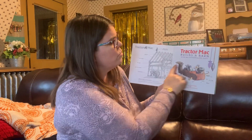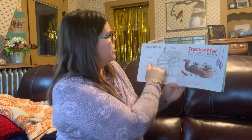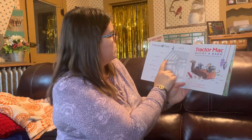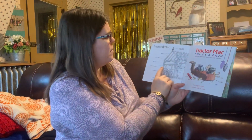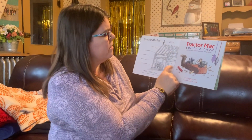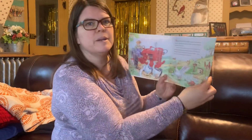So they've got some tools here. Here it's talking about all the different parts of the barn. The roof tree for good luck, the rafters, the top tie beam, the end beam, the bottom beam, the foundation, that's what it's all built on, the sill, and the girt. So let's read about Tractor Mac.